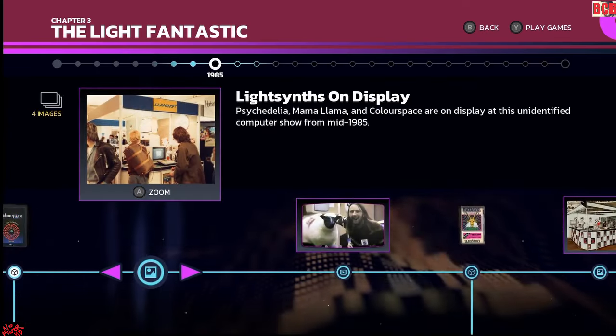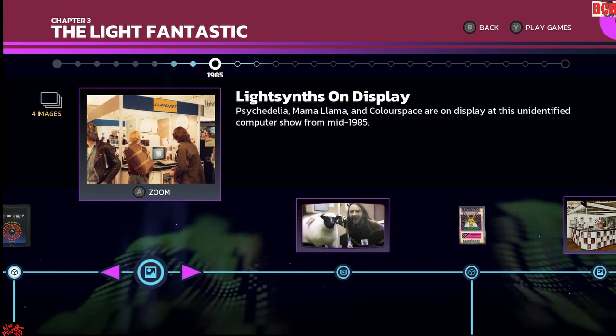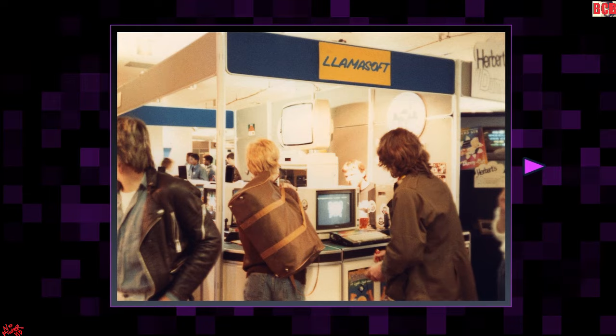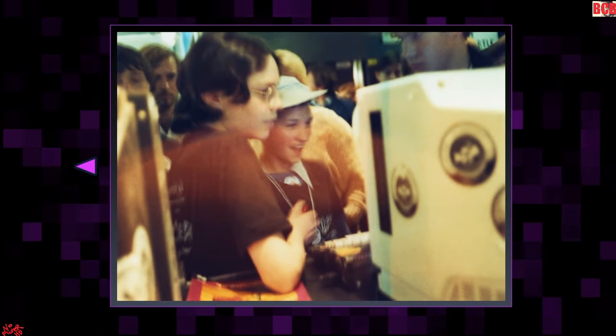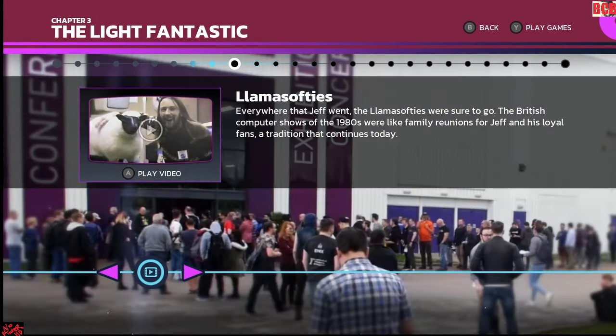Light synths on display. Psychedelia, Mama Llama, and Colourspace are on display at this unidentified computer show from mid-1985. Llamasofties. Everywhere that Jeff went, the Llamasofties were sure to go. The British computer shows of the 1980s were the likely family reunions for Jeff and his loyal fans, a tradition that continues today. Let's check out another video.